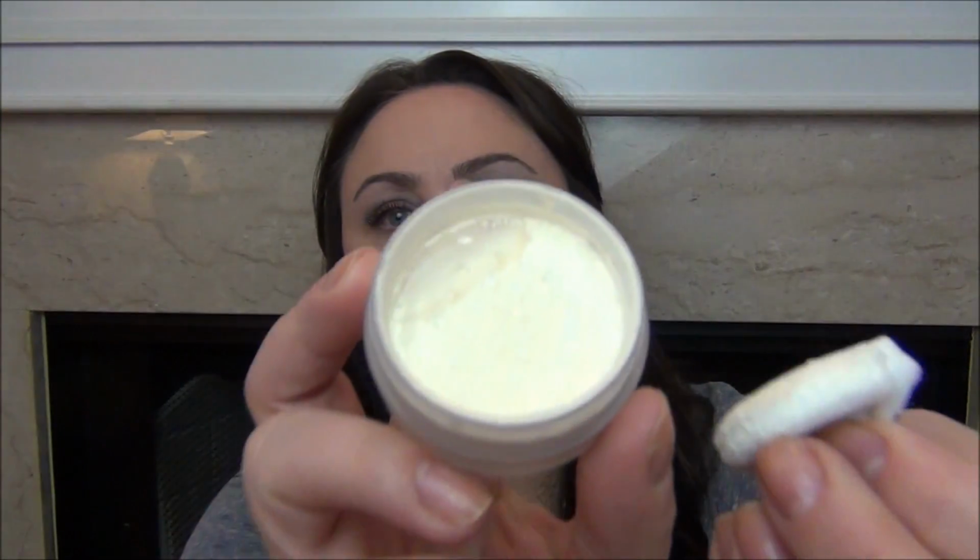Next is Bye Bye Pores. And it's a poreless finish HD micro powder. And I've talked about this before because I've talked about the e.l.f. Cosmetics HD powder. This is a white powder, and it's meant for use with HD. I'm filming in HD right now. I actually have the e.l.f. Cosmetics powder on. This is basically the same thing, same concept.